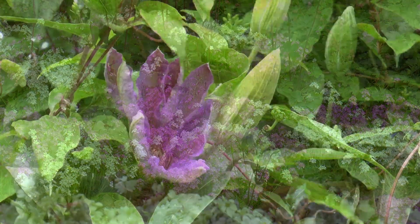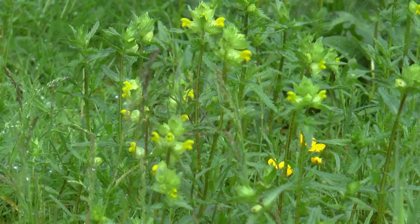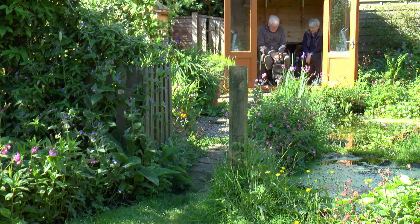But spring moves forward, and as we enter June, we hope the sun will return, and once again summer will reward us with all the many pleasures of our wildlife garden.